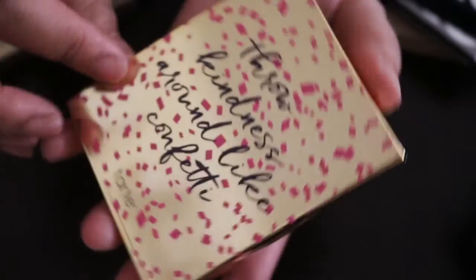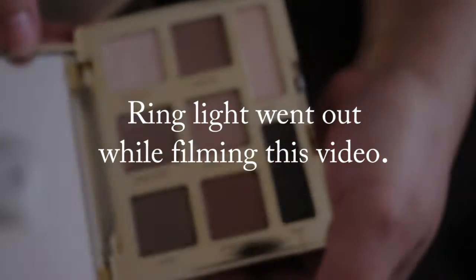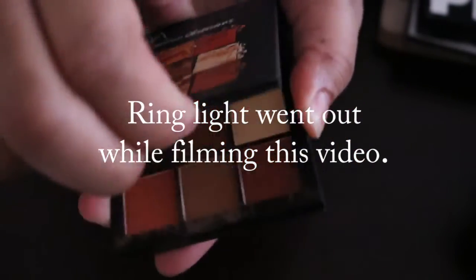Then I have another Tarte palette, and it says Throw Kindness Around Like Confetti. And this is the Young, Wild, and Free palette. Sorry, upside down. And look at that. I've never used this one. Never used it. I'm trying to decide.